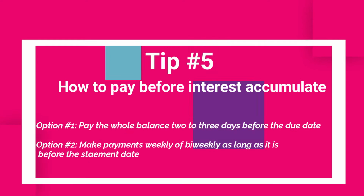So what options have I used? Say, for example, you have a Capital One card and your due date is on the 28th of each month and your closing date is on the 3rd of the next month. Usually the due date and closing date are 2 to 3 days apart. So whatever your due date is, your closing date is right behind it.